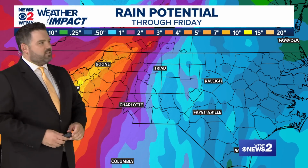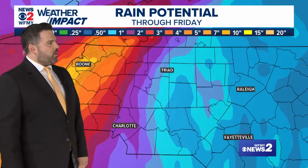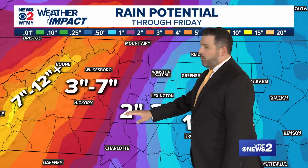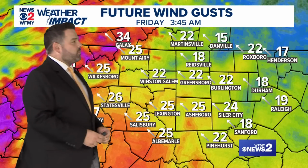The rain forecast looks something like this. You can see about an extra 1 to 2 inches to maybe 3 inches in parts of the Triad area or so. Farther out to the west of us, places like the foothills, they could see upwards of 3, 4, and even 5 inches of rain. And the North Carolina mountains, as much as a foot of rain in those higher peaks is a possibility throughout the entire duration of the storm.